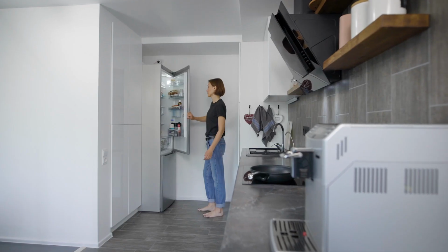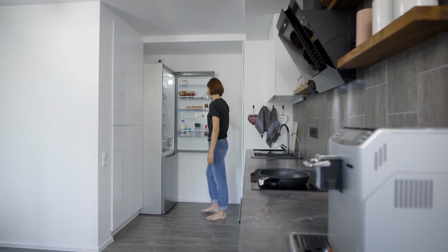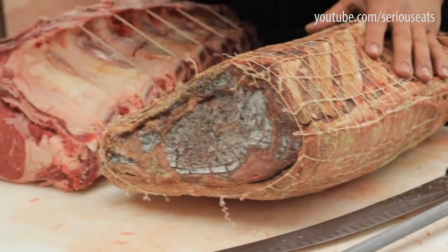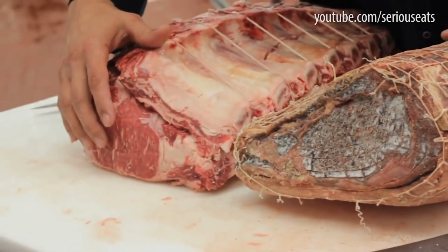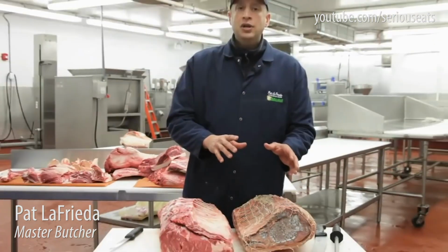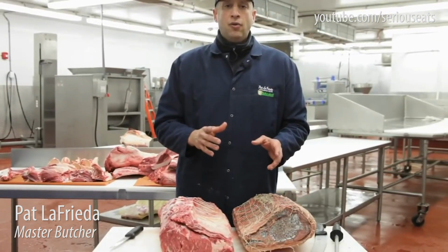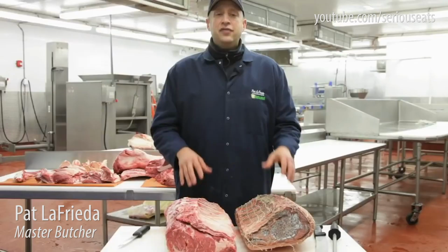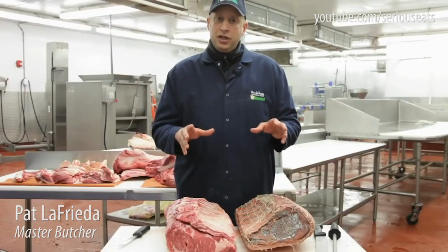And no, you can't just do it at home. The simple fact is, your fridge isn't made for dry aging. World-renowned master butcher Pat LaFrida puts it best. And in order to get this transformation from fresh to aged, you must control things that you can't do at home, which is humidity, wind circulation, and temperature. If you don't have all those variables in check, your meat will not age properly and it will start to rot.